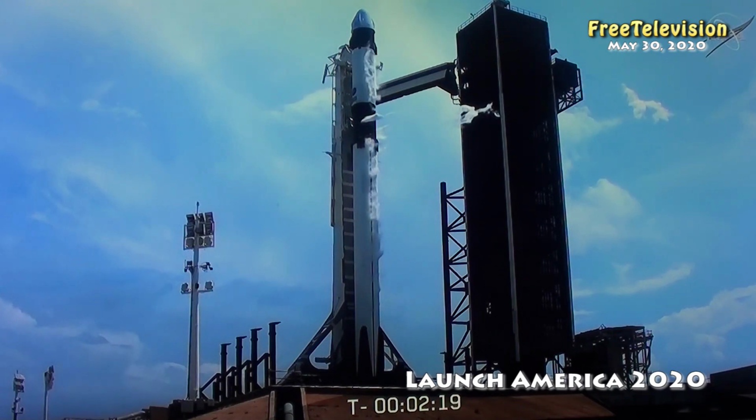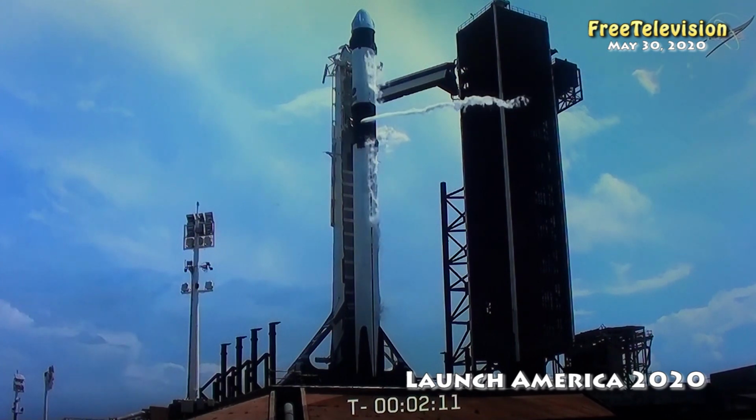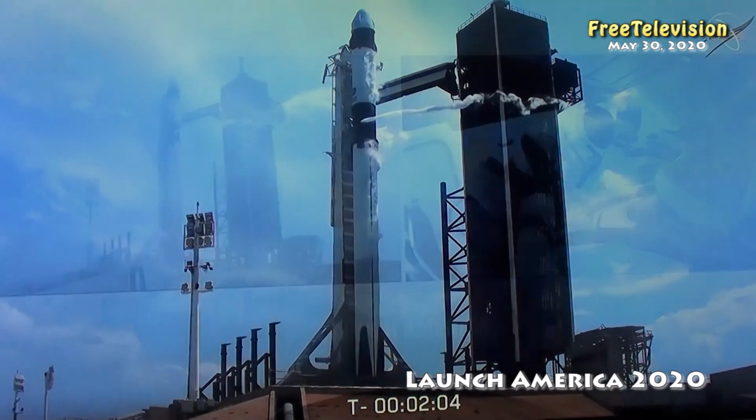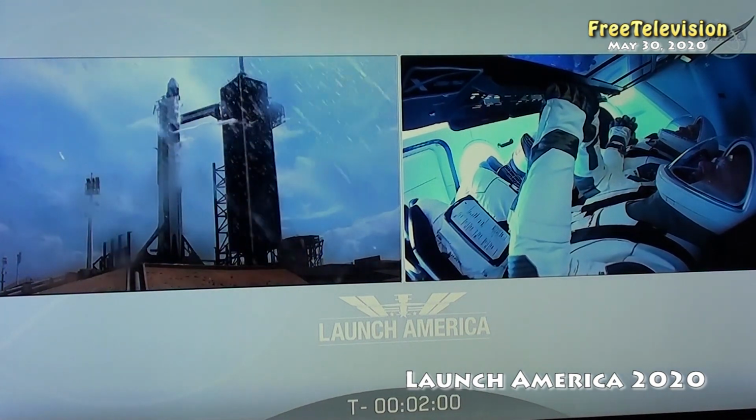Transitioning to internal power at T-minus 1 minute and 40 seconds. We're going on internal power now. Just a few seconds away from the Stage 2 LOX load being complete. It's been almost 9 years since we've been in this position. A lot of work done by thousands of people to get to this point. All our eyes focused on T-minus 0 now.